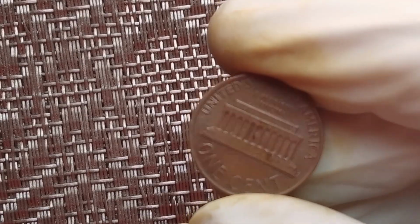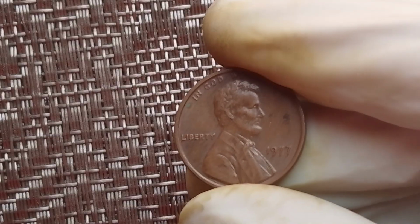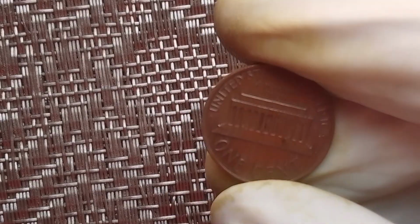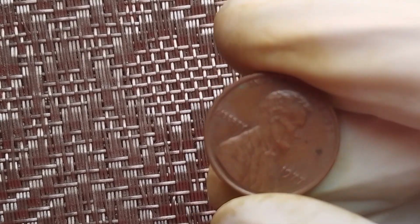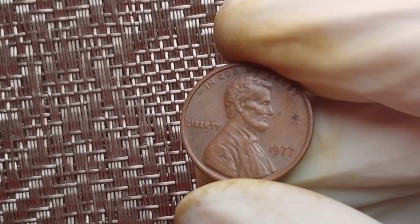The history and basics of the 1977 Lincoln penny. The 1977 penny is part of the long-running series featuring Abraham Lincoln on the obverse, the front, and, at that time, the Lincoln Memorial on the reverse, the back. In 1977 the U.S. Mint produced billions of these pennies, including coins from different mints.